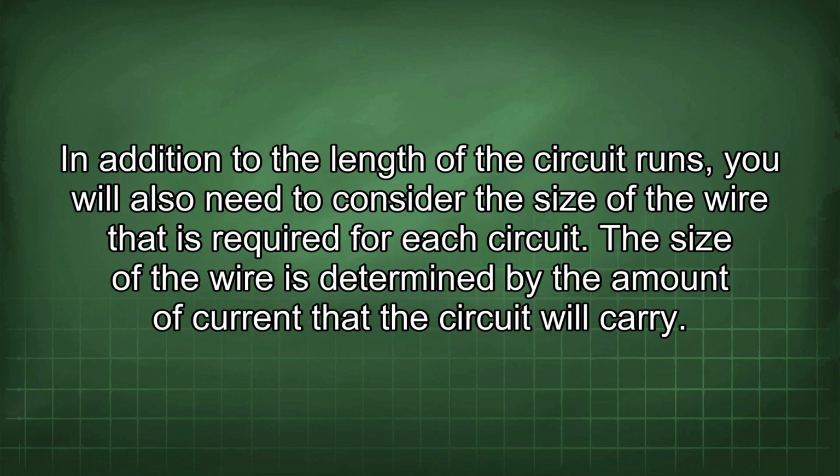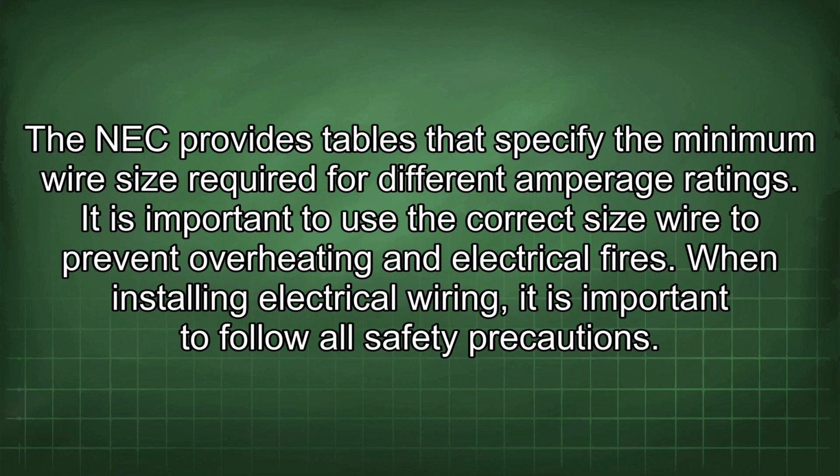In addition to the length of the circuit runs, you will also need to consider the size of the wire that is required for each circuit. The size of the wire is determined by the amount of current that the circuit will carry. The NEC provides tables that specify the minimum wire size required for different amperage ratings. It is important to use the correct size wire to prevent overheating and electrical fires.